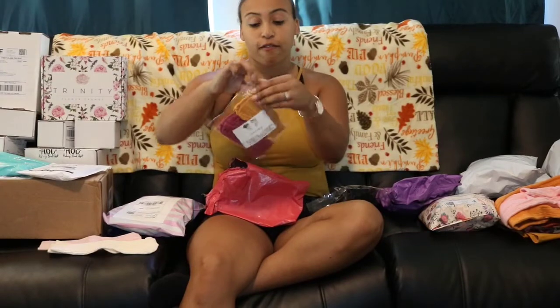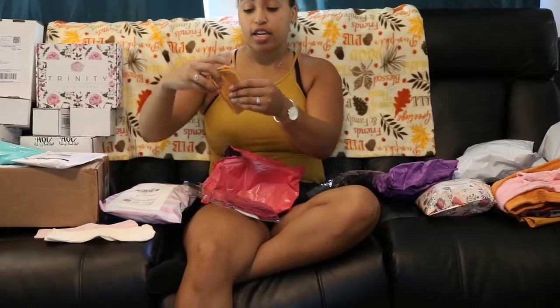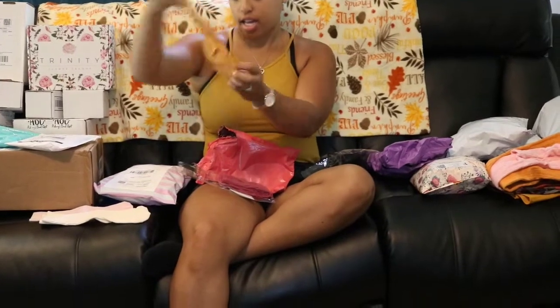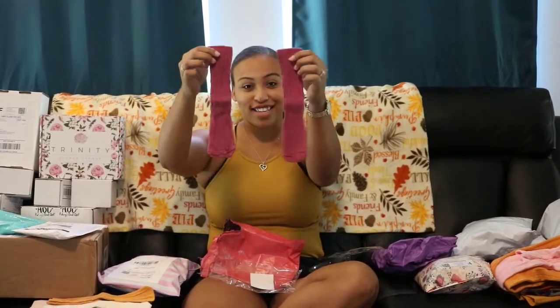And then these are more fall colors. It's a mustard and a burgundy, or like a ruby. I think this is a mix between burgundy and ruby, but aren't these so cute?